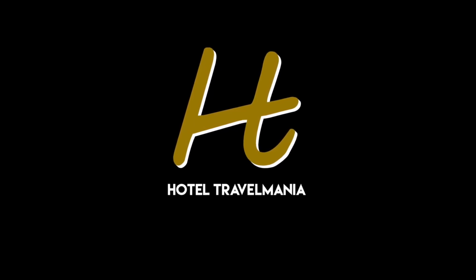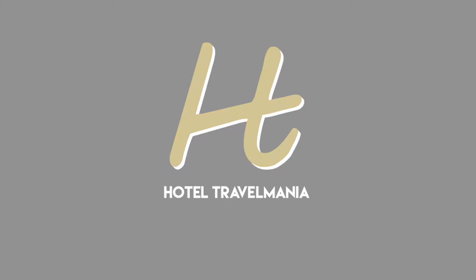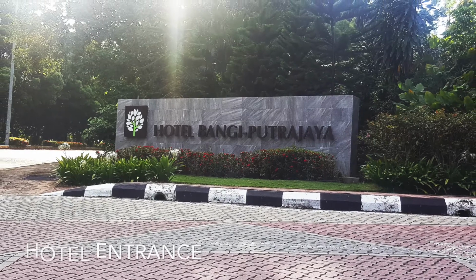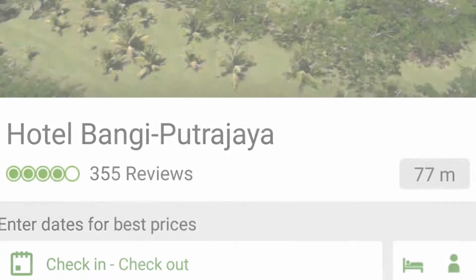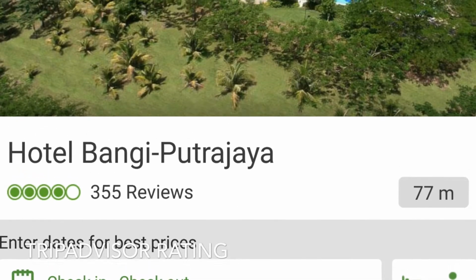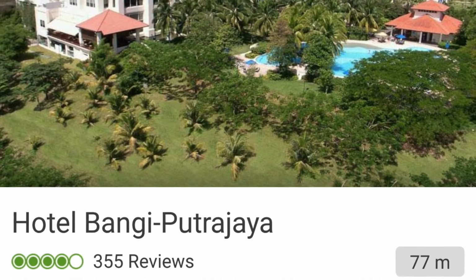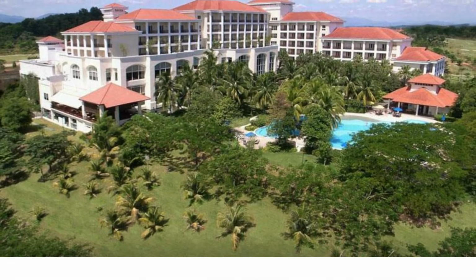Today, I'll be giving a review about Hotel Bangi Putrajaya. Let's start off with the hotel entrance leading to the main building. And as you can see, this is the rating on TripAdvisor. It has a 4-star rating, which I think is acceptable and correct.